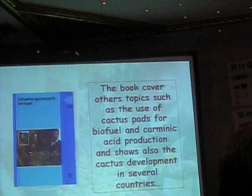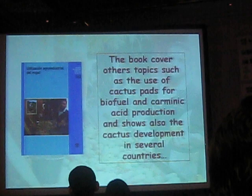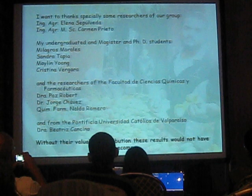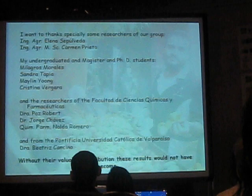I will mention and thank really the help I received from many researchers of the countries that have cactus pear, and from here, from Morocco, I received a lot of help from Dr. Aidamu. I thank him for his help. And I want to thank especially some researchers of our group, Elena Sepulveda, that is here with us, Carmen Prieto, Andrea Gregory, and master's and PhD students, the researchers of other faculties I mentioned, and without their valued contribution, this result would not have been gained.